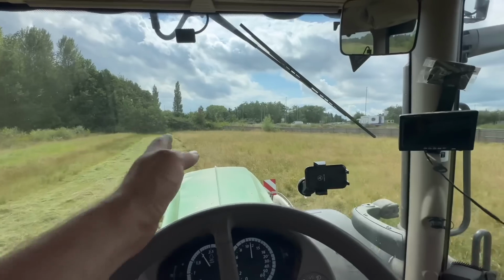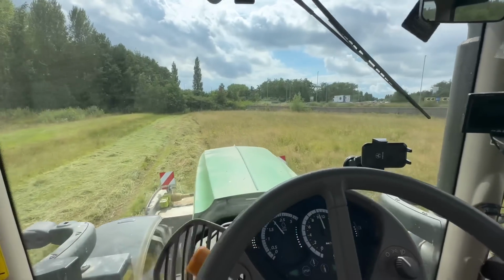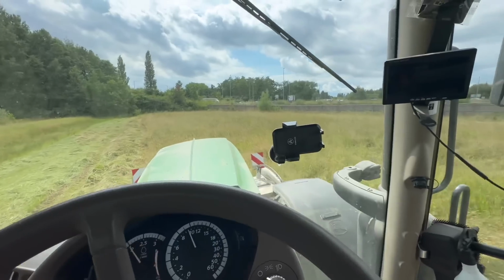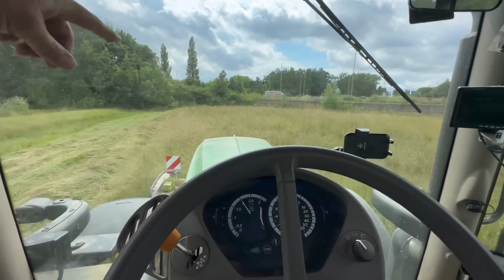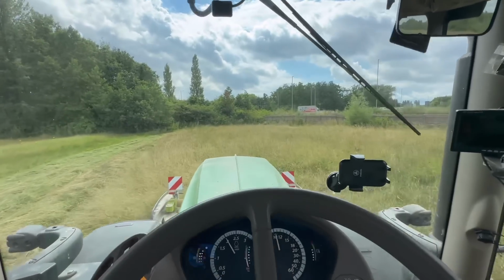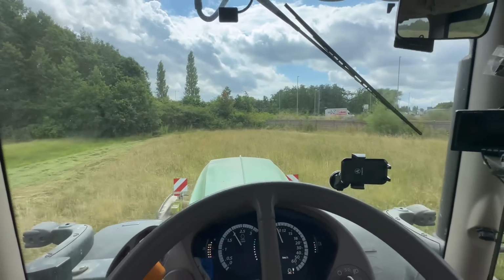Just putting a line in now, that's why I'm not quite following this. We've got a nice straight AB line from the GPS going in. So it's going to take me off course here a little bit, but we've got a gore in there, and we've got another little one at the other end of the field, so we'll just sort them out later.